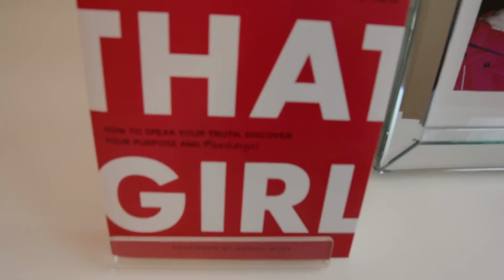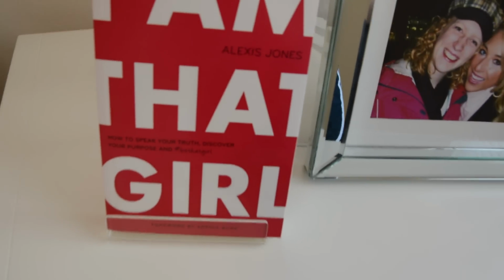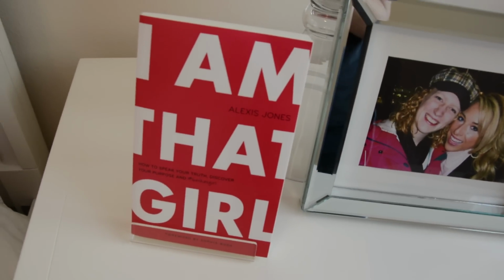And it says, if I can zoom in here. Oh my goodness, my camera's not focusing for you guys. I'm sorry, but it says how to speak your truth, discover your purpose, and be that girl. So I saw it, had to have it. I think it was like $8 or $9 on Amazon.